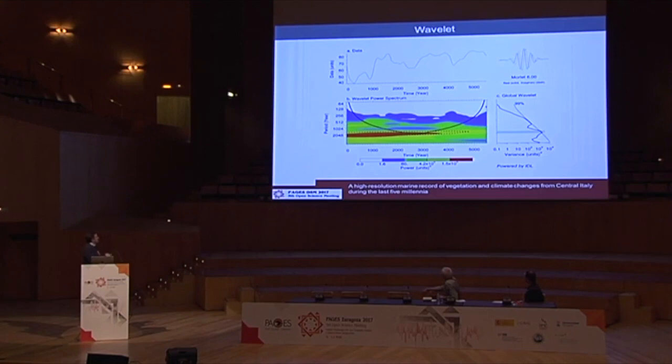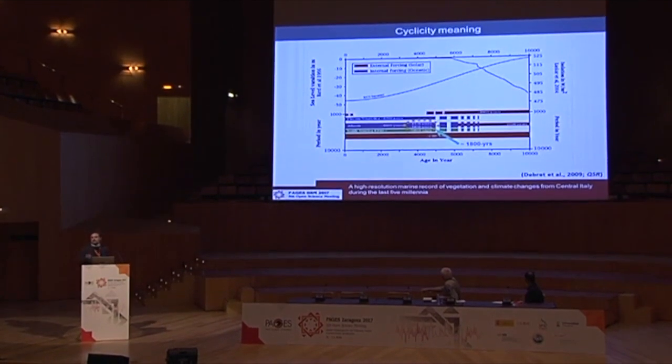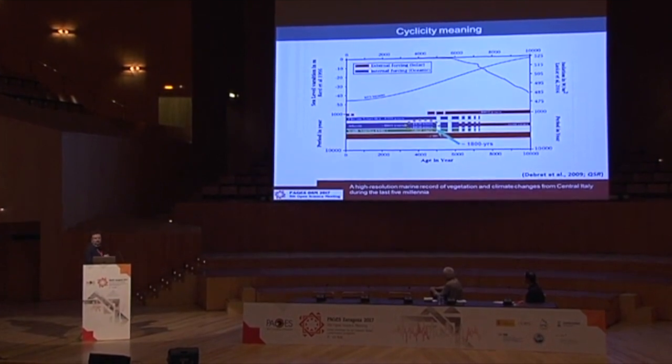the DAP time series, the detrended series, and the results of the wavelet transform are consistent with the RedFit analysis, showing a density peak centered at 1,860 years of periodicity. Interestingly, these periodicities are also found in several records from the North Atlantic and in the Mediterranean environment. Debret et al., reviewing this kind of periodicities, suggest that this may be related to an internal oceanic forcing related to the activity of the thermohaline circulation, which during the last 5,000 years was really well established.